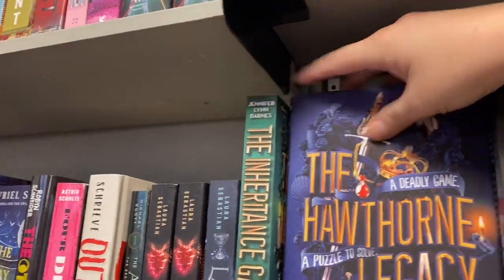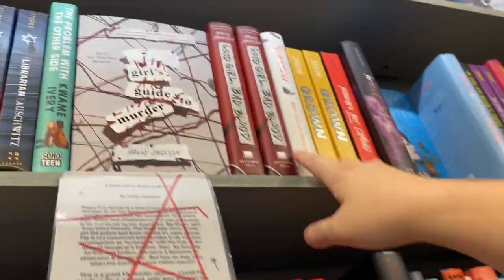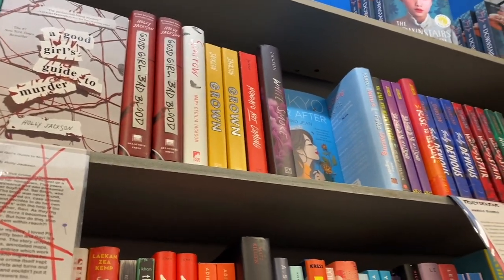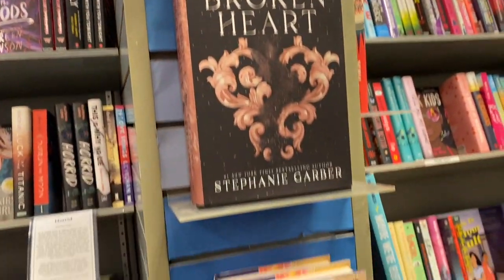and read The Inheritance Games and also the second book, The Hawthorne Legacy. Are they worth it? Let me know. I also still need to get Good Girl Bad Blood and also the third book that just came out. I really want to read that series.